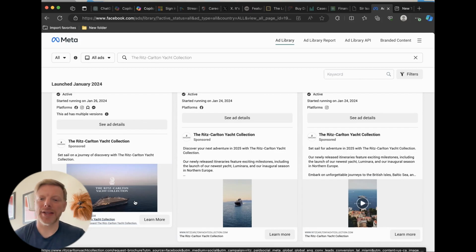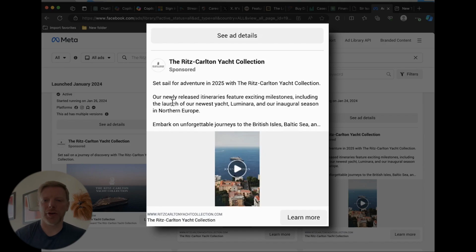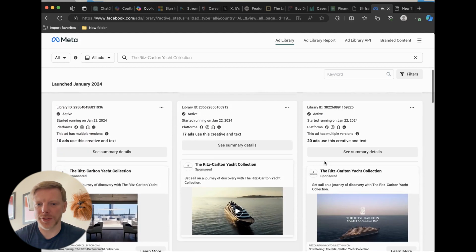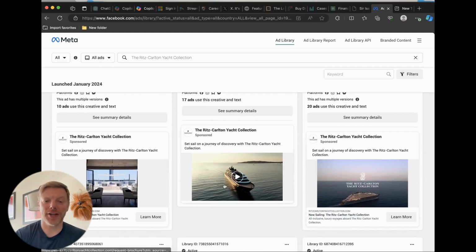So some of these ads have more information, like this one talking about their newly released itineraries, the launch of their newest yachts. So there's more copy in those. Other ads like this, they just hit you with a beautiful video and they say, set sail on a journey of discovery with the Ritz Carlton Yacht Collection. I think when you have a powerful brand, if it's Porsche, Ferrari, Rolex, Ritz Carlton, you don't need to say a lot because people already know you're awesome, so you can just lean into that brand.